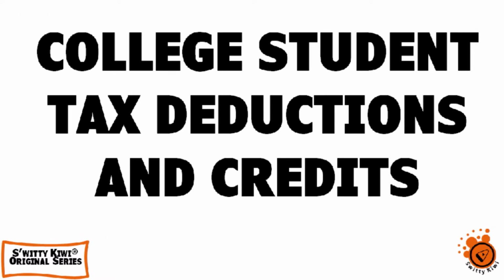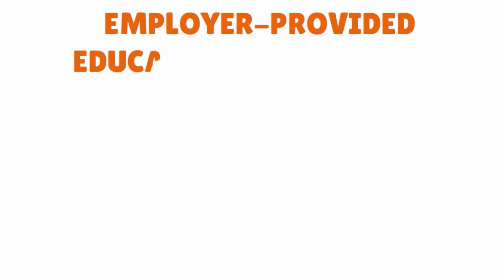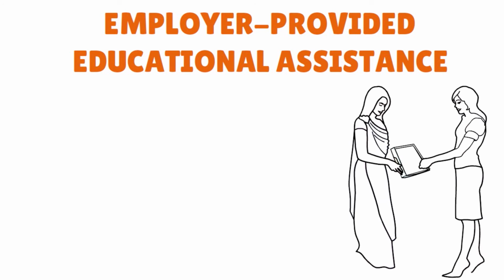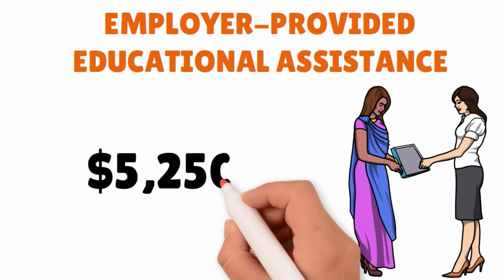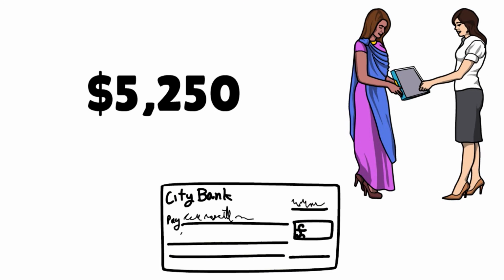We are also having a conversation today about the top 12 college students' tax deductions and credits. And number 7, employer-provided educational assistance. Workers who receive educational assistance benefits from their employer can exclude up to $5,250 of those benefits from their taxable income each year. That's $5,250. The benefits must be paid under a written educational assistance program.